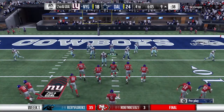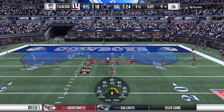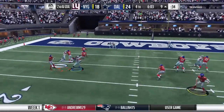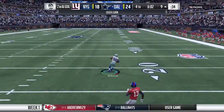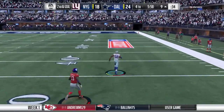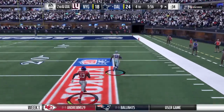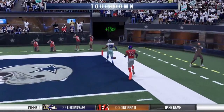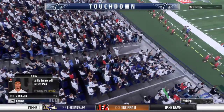Here comes the D swarming to the line. On 2nd down, here's Cutler. Weaving through traffic, and now he's free. He's at the 50, the 30, the 20, 10, and he will score. Touchdown, Cowboys.